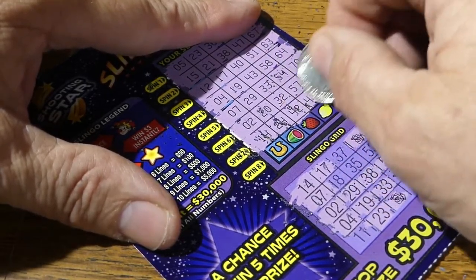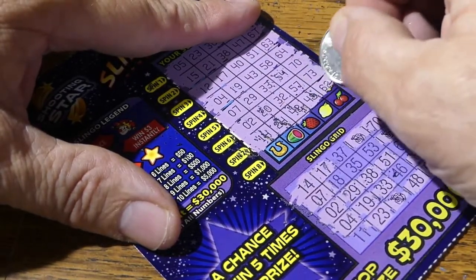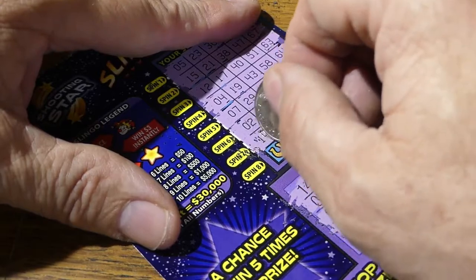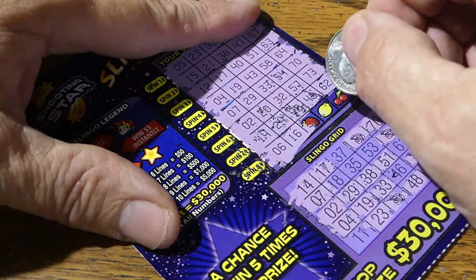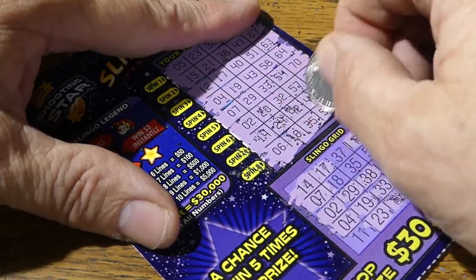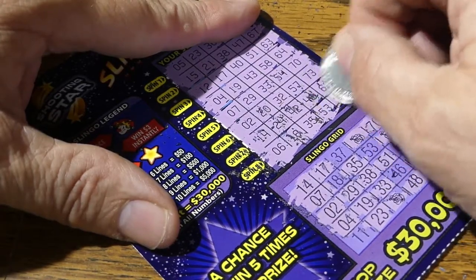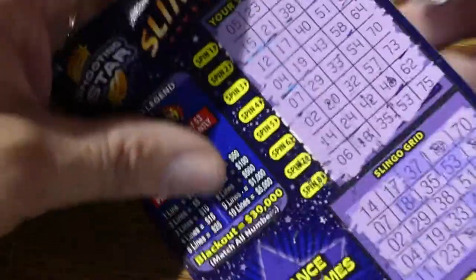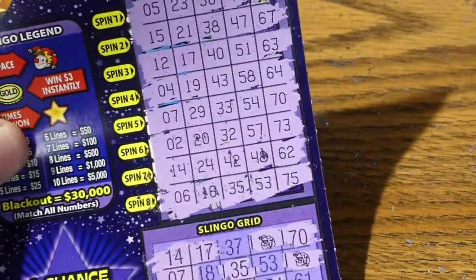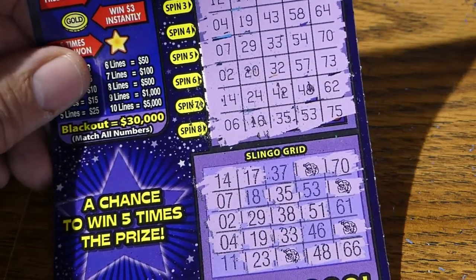42, nothing. 48, yes, we do have a 48 down there. And a 62, nope. Last winning number line, 6, 16, nope. 35, yes. 53, and 75. Does not look like a winner. I can look. No, I don't think so. All right, we'll put that in the no-win pile.